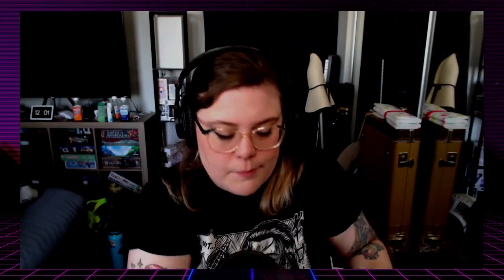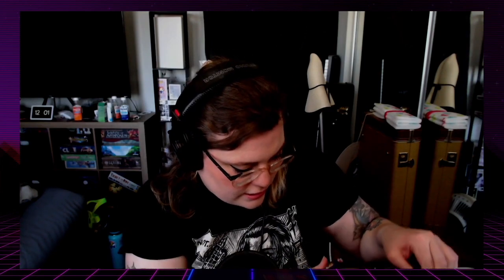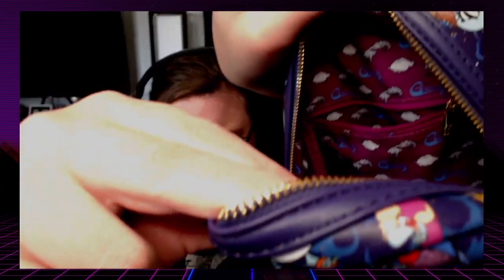It's got the nice Loungefly logo. Let's look at the lining, because I guess you gotta look at the lining. It's cute. It just says genie. Can you see it? It's just like clouds.